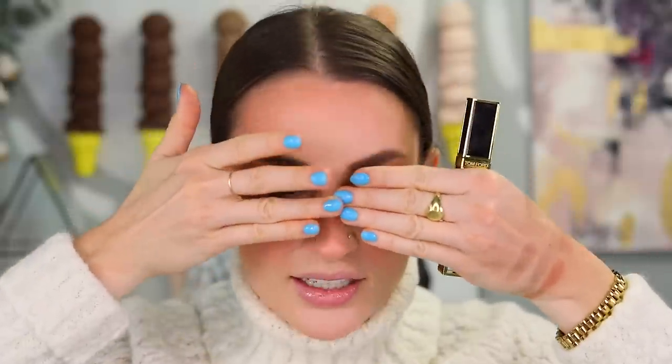Oh. Well, that is cool toned. I'm waiting for my eyes to adjust. They're so pigmented. Yeah. That's kind of fluorescent Miami lavender on me, isn't it? I might return that one. I don't like that.